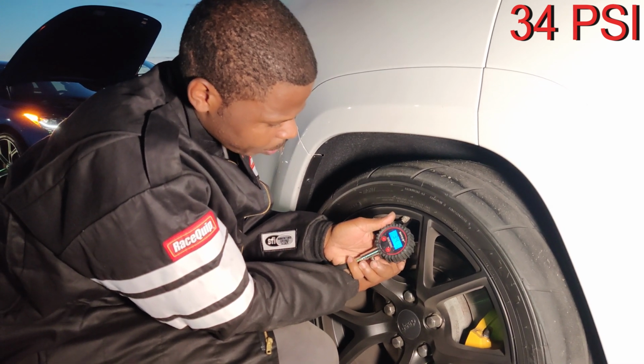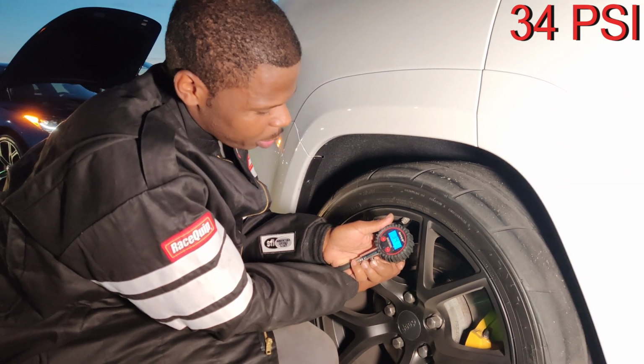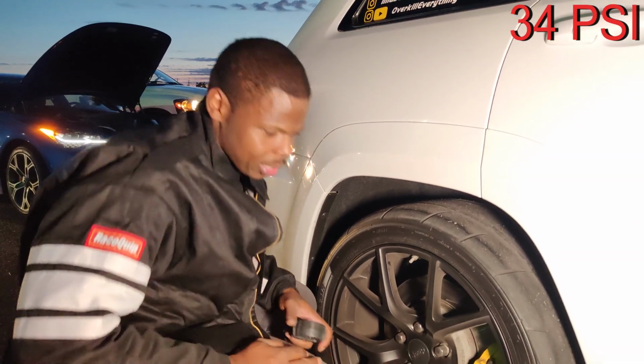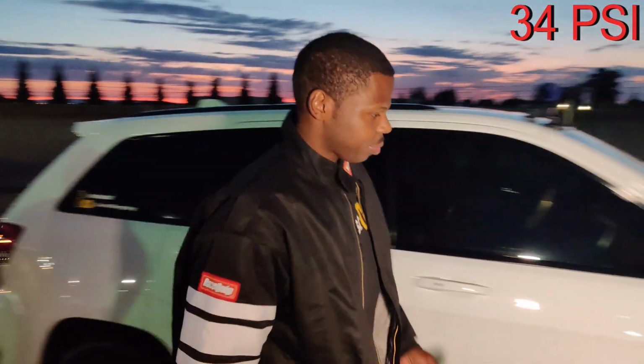I think at 34 PSI, it's still going to be a little bit too much. I know a couple guys on the forums that race at 34 PSI, so that's why we're going to try it and see how it goes.